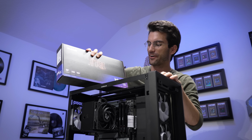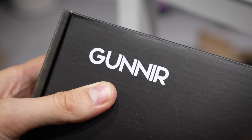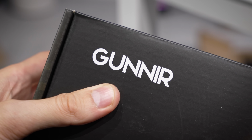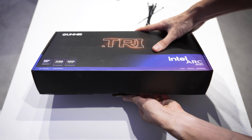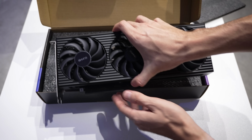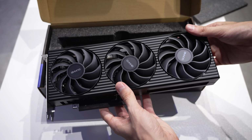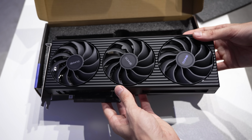And now it's time for our Gunner Intel Arc B580. Never worked with the Gunner brand before. Not even sure if I'm saying that right. Gunner? Gunnier? Whatever. We already took a sneak peek at this earlier, but I'm gonna go ahead and give you the unboxing experience minus the anti-static bag. This is pretty much an all blacked out card. So I think it's a safe play. It's gonna pretty much work with any build out there, save maybe an all white one.